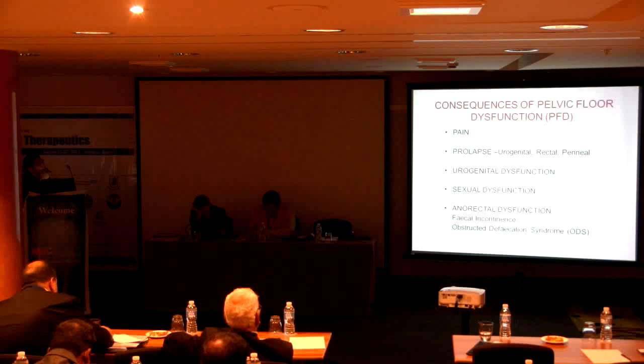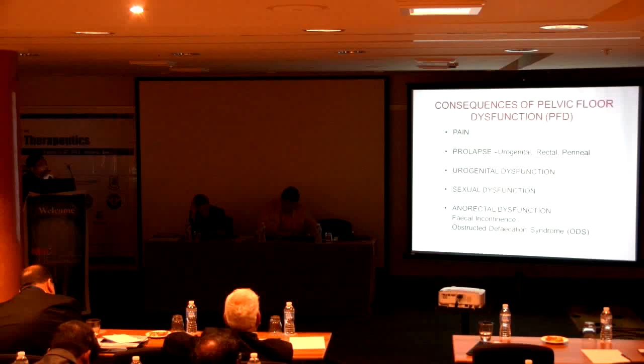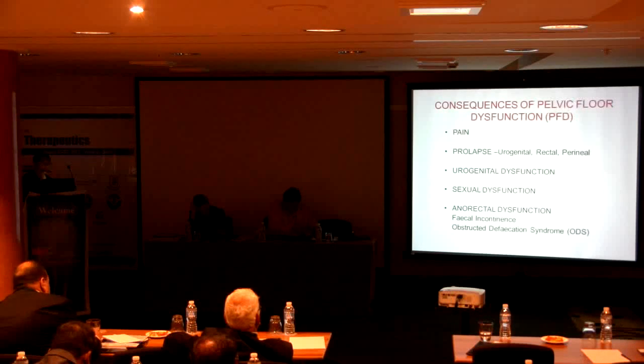And of course, in the posterior pelvic compartment, it's a rectal prolapse that we'll be thinking about. And when we talk about urogenital dysfunction, again, that's something in the anterior compartment, sexual dysfunction in the middle compartment, and anorectal dysfunction predominantly presenting as either fecal incontinence or difficulty in evacuation, which is what is known as obstructed defecation syndrome. And some of these terms can be confusing, but they all refer to the same thing, that the act of defecation is not going on as it should.